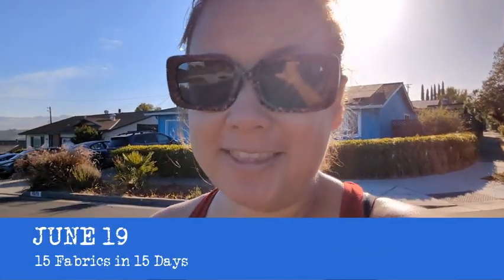Okay, so I think this is day like 7 of doing my 15 fabrics in 15 days. And I have made a lot of personal discoveries. Number 1, I don't enjoy sewing every day. It's not the same as knitting. And I don't know why, but I don't enjoy sewing every day. I think I like doing it over the weekend, and that's kind of the extent of how much I like sewing.